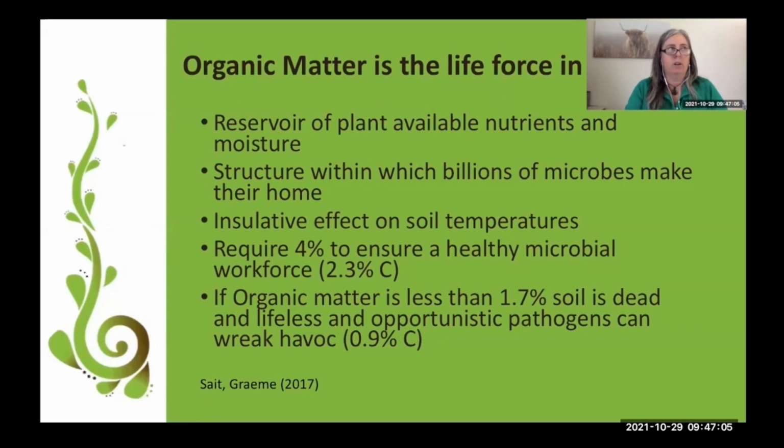I want to see how this soil is travelling. How much life is in it? Some of the cropping soils I've looked at have very little organic matter or carbon left in them. And that means that they are not doing the job of providing plant available nutrients, storing water. They're not providing a home for microbiology, as I've got on my list here.